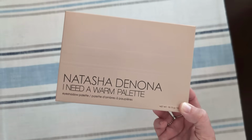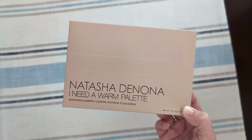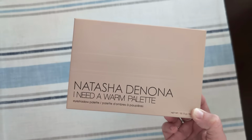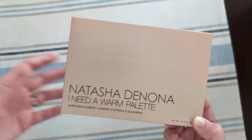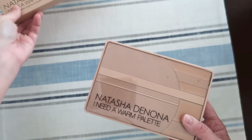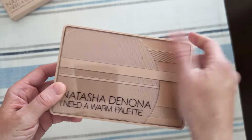You know, it looks like a lot of other palettes that I already have. I'm not saying that this is unique in any way, but I do collect her palettes and I do find myself getting a lot of use out of them when I buy them. So anyway, let's take a quick look at the color story. I'm definitely going to do some swatches.